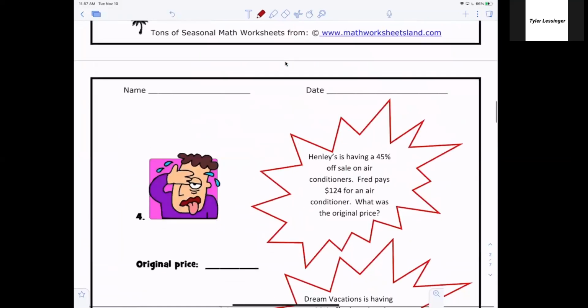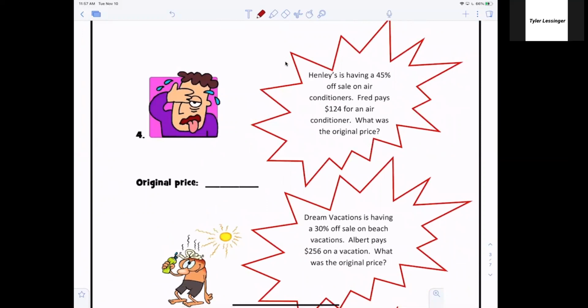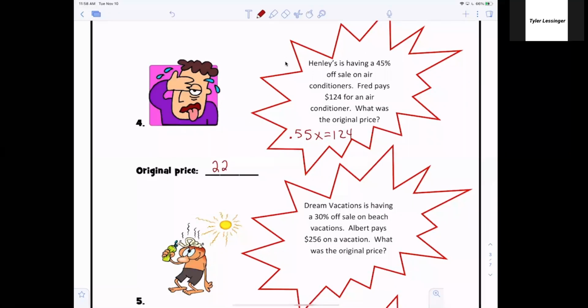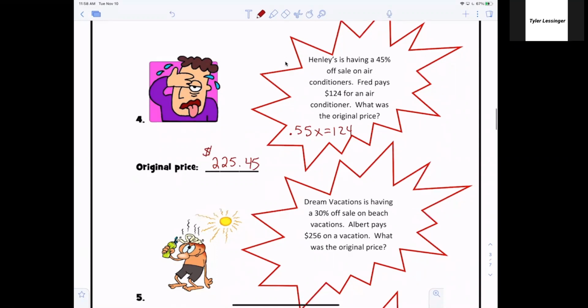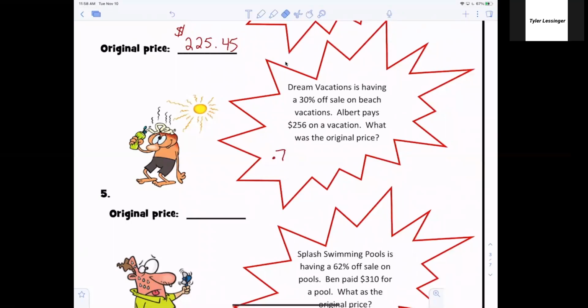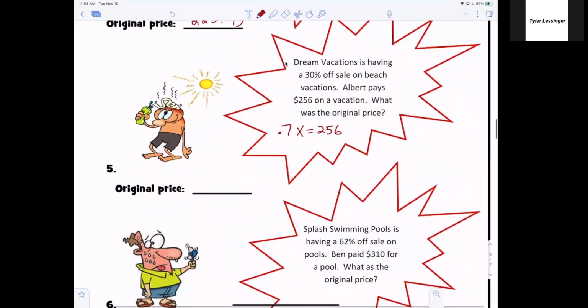All right. Next, Eddie. $0.55. You're awesome. Anybody else get that? Good job. Okay, KK. So 30% becomes 0.7. Good job, girl. And then you divide that by 0.6. But for 0.7, I still want you to tell me it's 0.7x. Oh, yeah. And then you get 365 and 700. Anybody else get that?